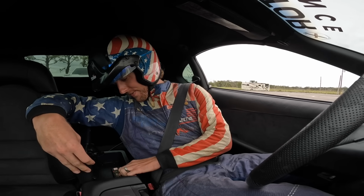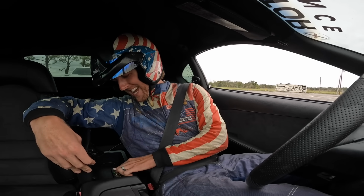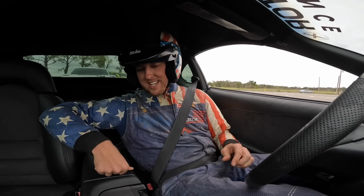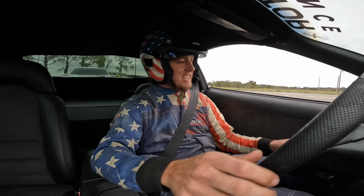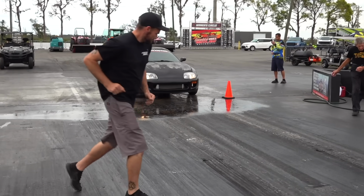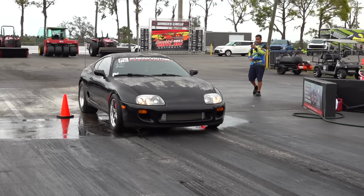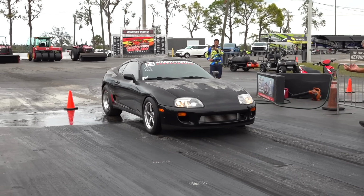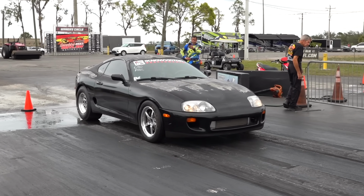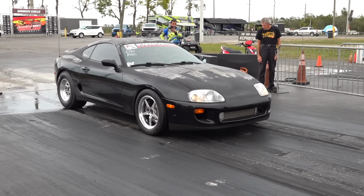Traction control off. Boost setting, let's go setting 2. I'm leaving off the 2-step. It's gonna be rowdy. The Rat Rod Supra. Out here at the drag strip, slicks and skinnies, looking good, like it's fresh out of a movie. Come on, Cleet, see what this baby will do.